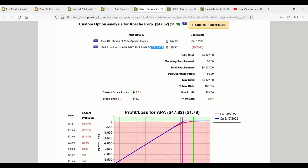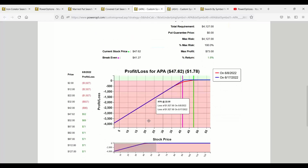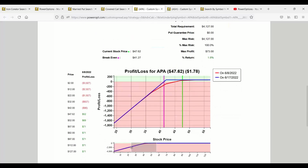What do I want the stock to do? I want the stock to stay the same or move up in price, or not drop more than the range of the current stock price to break even. In this case, it's a little bit more. The break even is about 14% down, 6 points down or so on a $47 stock.